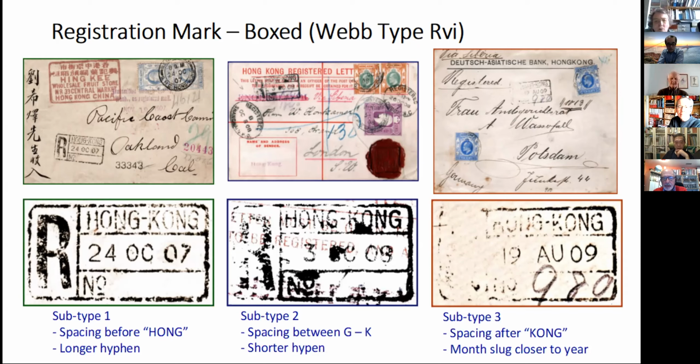So you can see that the middle one and the right one are of the same year, October and August of 1909. There are at least 2 subtypes already. And within those few years, they have been using 3 subtypes. So I'm rather sure that in GPO there should have been more than 1 registration counter.